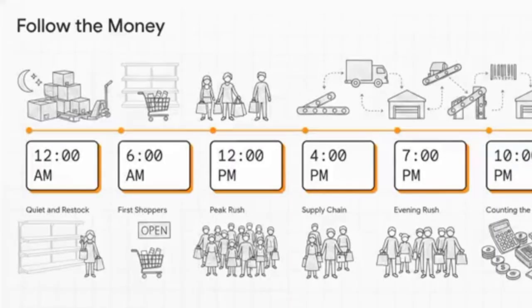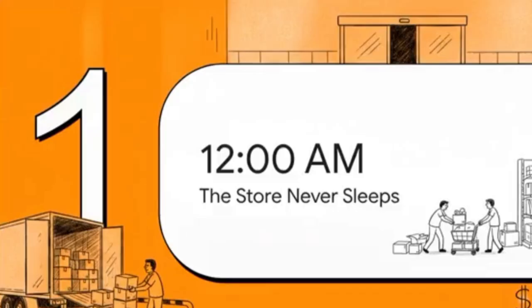We'll start at 12 a.m. for quiet and restock, hit 6 a.m. for the first shoppers, jump to 12 p.m. for the peak rush, check in at 4 p.m. on the supply chain, hit the 7 p.m. evening rush, and finally wrap things up at 10 p.m. as they count up the day. Let's dive right in.